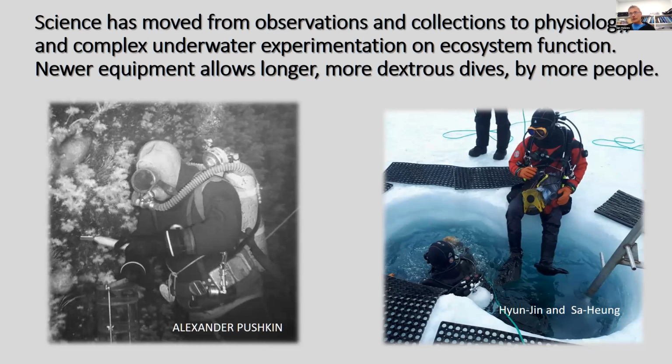So the types of questions that we've asked have changed. They've become slightly more complex, and to a large extent, our ability to do that reflects the fact that we're using newer equipment, which improves our dexterity, improves the length of dives we can make, and it also opens the whole concept of diving in Antarctica to everybody. You don't need to be a superstar to dive in Antarctica. Anyone who's suitably trained can do it.